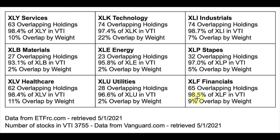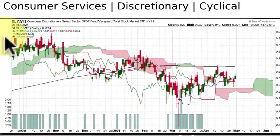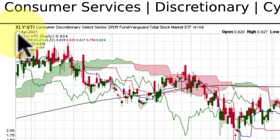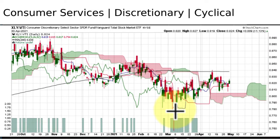So we're going to see what the ratio is between each individual sector and VTI. These are our daily ratio charts. The first element on the chart is the initial sector, and the second element is VTI. So when the chart is going up, that means the first ticker is doing well, and when it is doing badly, that means the second ticker is doing well. So as consumer services has been coming down, that means that VTI has been outperforming consumer services.